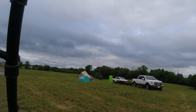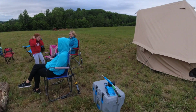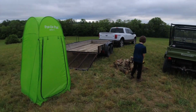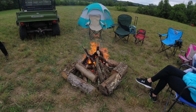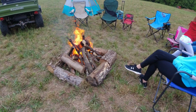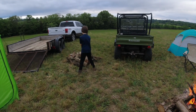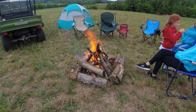Home sweet home for the night. All right, we got our camp set up. We actually allowed the in-laws to come. But hey, we got us a makeshift fire pit. They act like it's 20 degrees around here, but it's a comfortable 50. But anyway, it's about hot dog time.